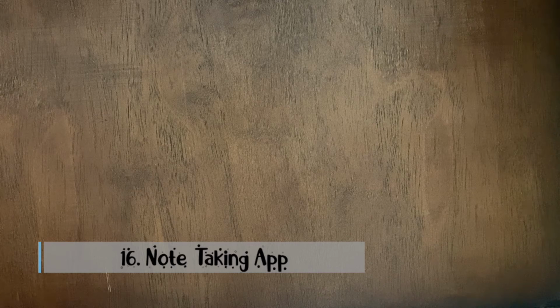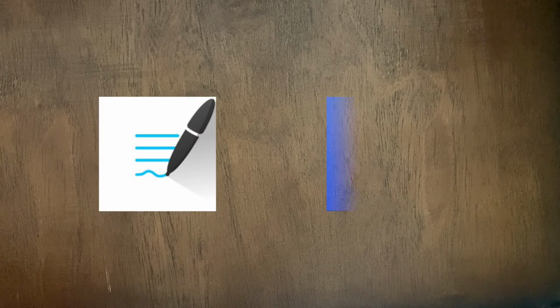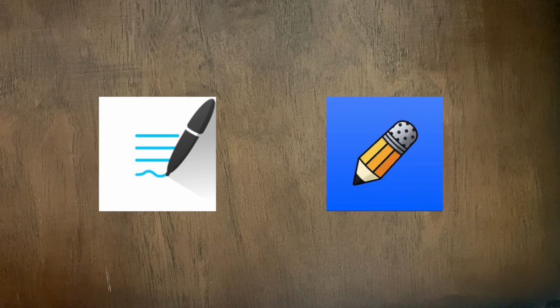At number 16, we have note-taking apps like GoodNotes or Notability. Note-taking apps have gotten so good, and for people that have low vision, they're actually a game changer. You can increase the size of the page and read and write comfortably without the drawbacks that come from having a larger page or book.